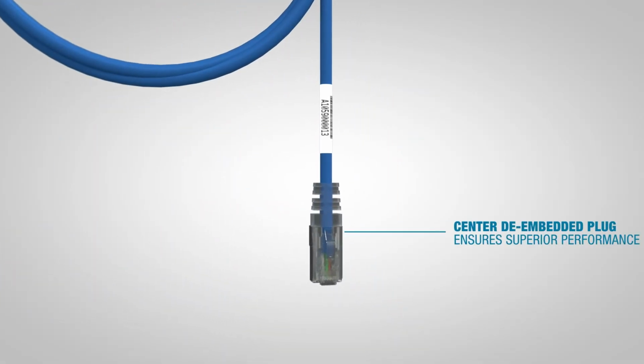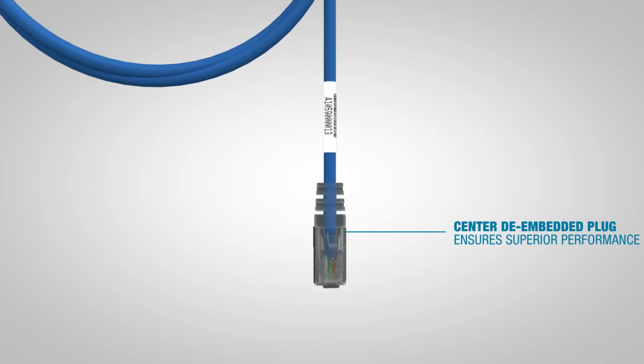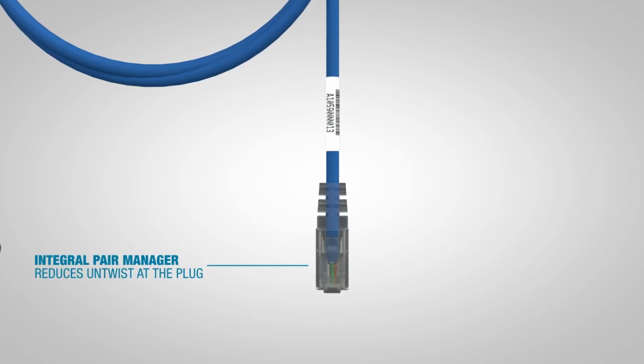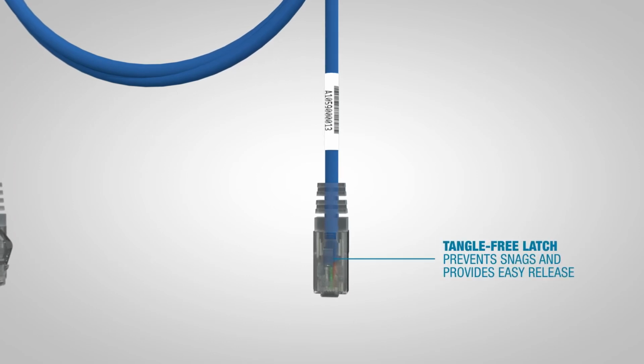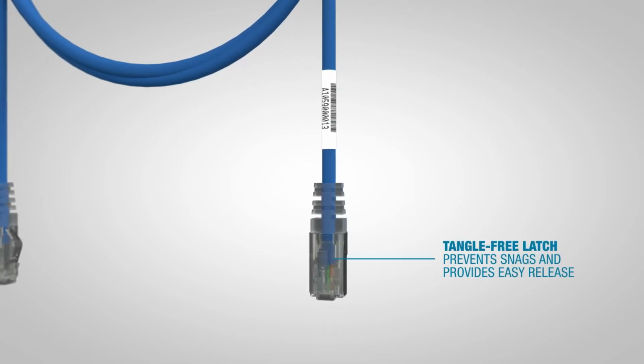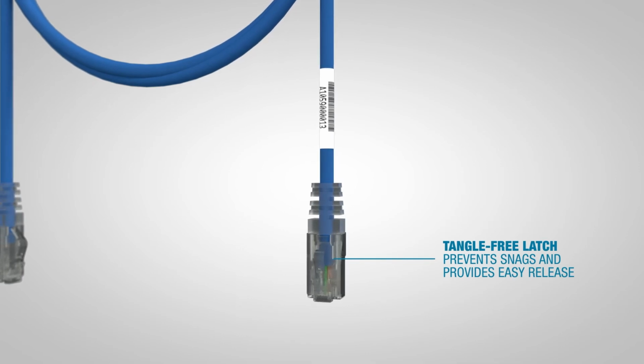The center de-embedded plug performs in the center of the ANSI TIA mandated component range, ensuring interoperability and superior performance. The patch cord's integral pair manager reduces untwist at the plug. A patented tangle-free latch prevents snags and provides easy release, saving time and providing reliability for frequent moves, adds, and changes.